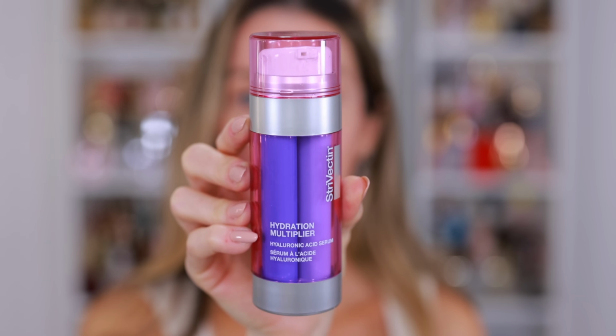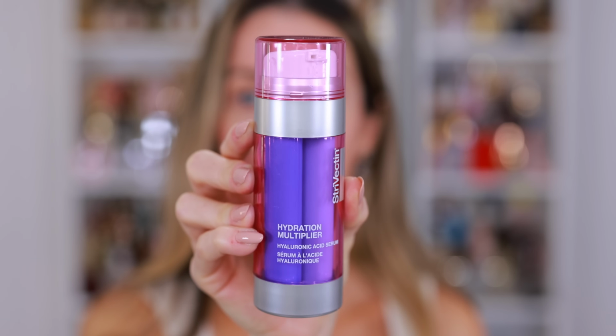So I'm going in with another pump of this Strivectin Hydration Multiplier Hyaluronic Acid Serum. I've been using this for the last few weeks. It was sent to me complimentary because we're working on a campaign, but I really like it. In fact, I think it's the best hyaluronic acid serum I've ever used. It's a dual chamber, so when you pump it, you get a little gel, a little cream, and then you mix it together, and I just really like the texture. It's not really heavy, it's not sticky, but it definitely feels hydrating, like an intense hydration, which is exactly what I need. My skin is just drinking this stuff up.